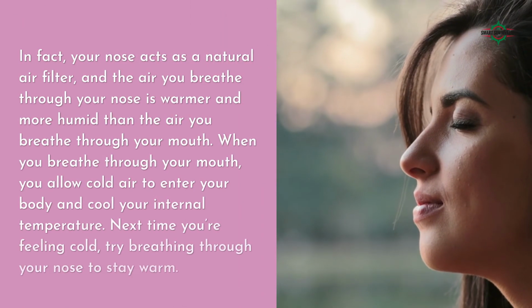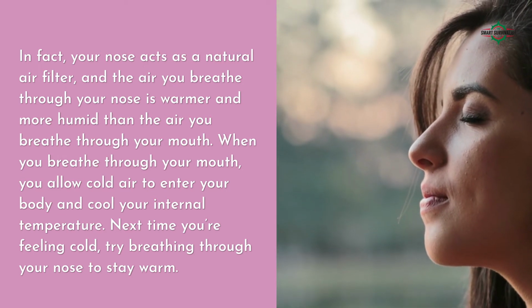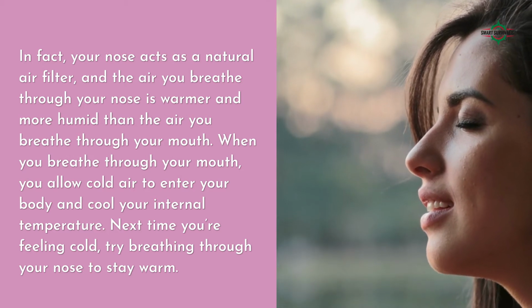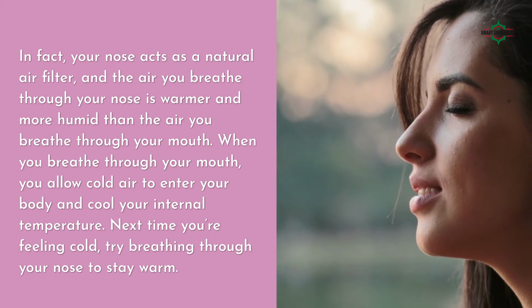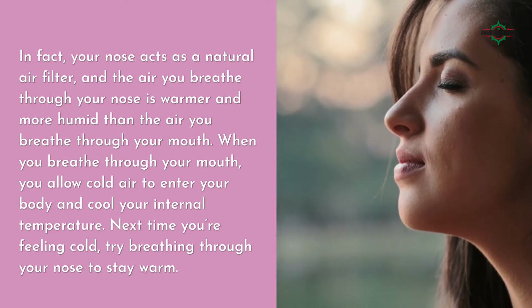In fact, your nose acts as a natural air filter, and the air you breathe through your nose is warmer and more humid than the air you breathe through your mouth. When you breathe through your mouth, you allow cold air to enter your body and cool your internal temperature. Next time you're feeling cold, try breathing through your nose to stay warm.